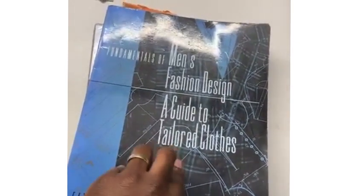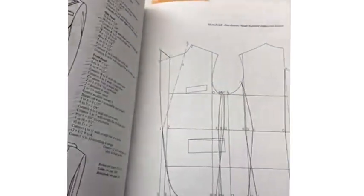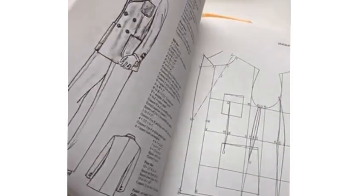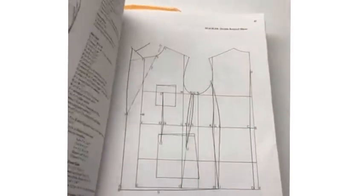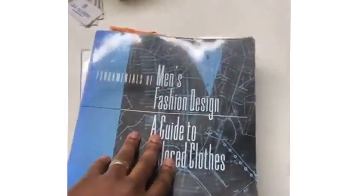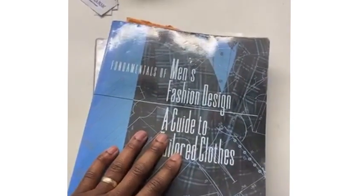And this one is another great book. It just shows you simple ways and directions of how to cut a basic block. And if you want your own style, then you just tweak it up, but it's a good basic block to start from. This is my tailoring Bible, man. I've used this from day one, and I know other people that have used it.